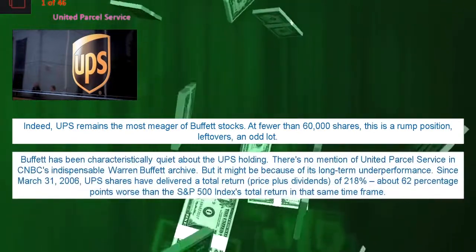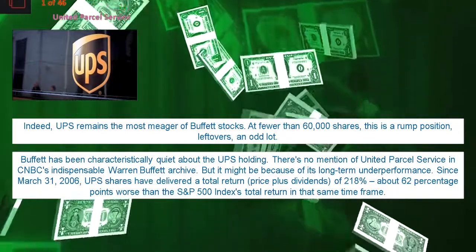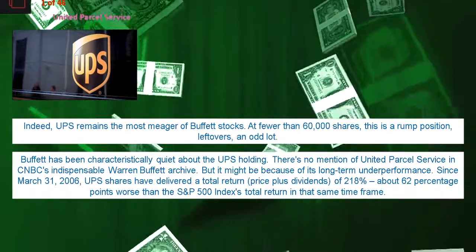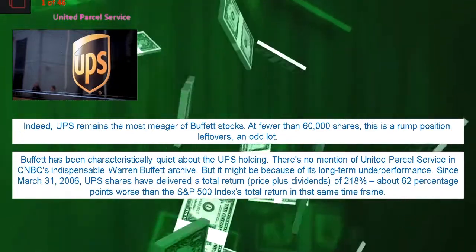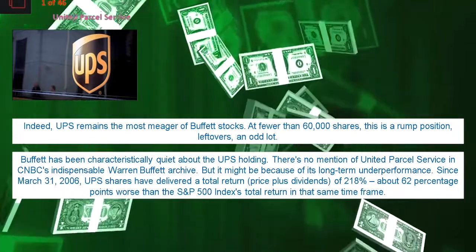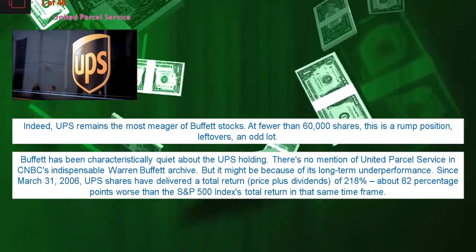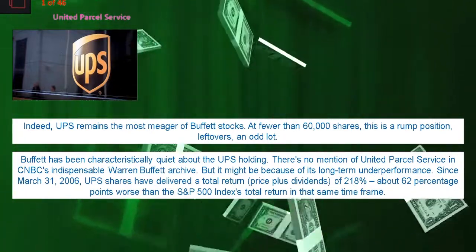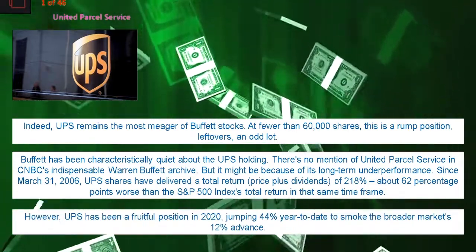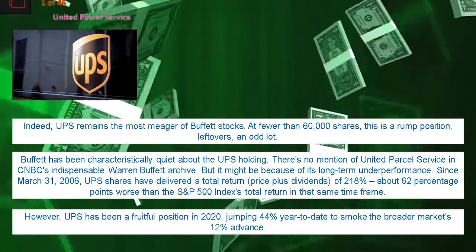Buffett has been characteristically quiet about the UPS holding. There's no mention of United Parcel Service in CNBC's indispensable Warren Buffett archive. But it might be because of its long-term underperformance. Since March 31, 2006, UPS shares have delivered a total return, price plus dividends, of 218%, about 62 percentage points worse than the S&P 500 index's total return in that same time frame. However, UPS has been a fruitful position in 2020, jumping 44% year-to-date to smoke the broader market's 12% advance.